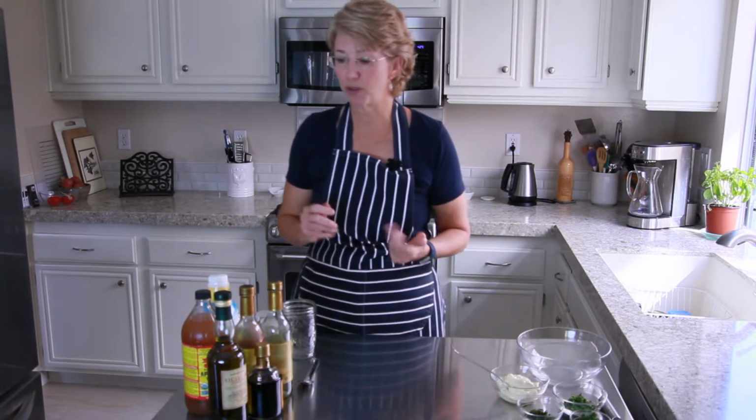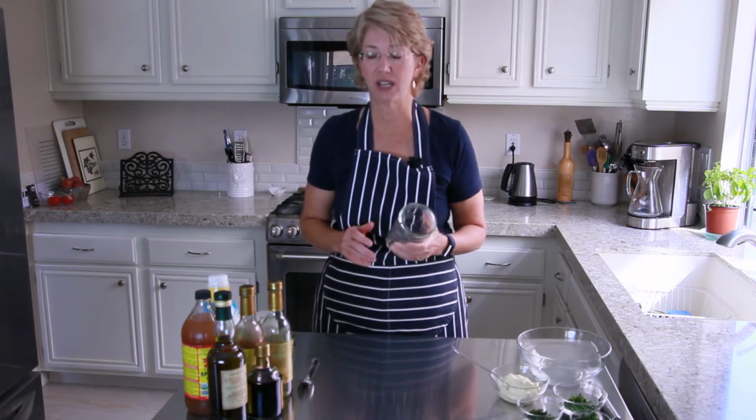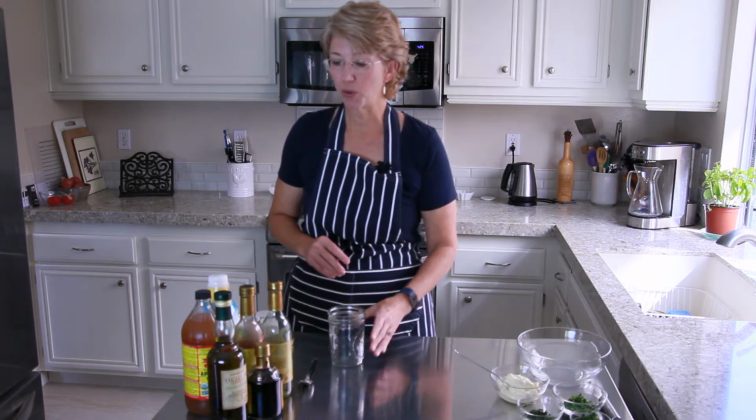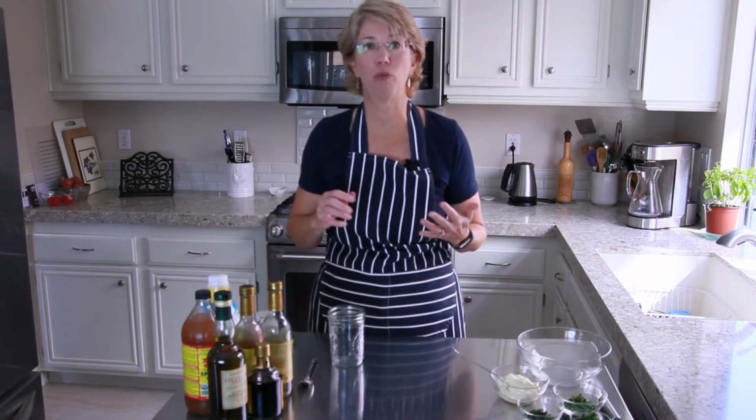So let's get started. The first one we're going to make is a vinaigrette, and I'm going to use a jar just simply because it's so convenient, and it's a great way to shake things up really quickly and get it done. Okay, what we're going to do is we're going to pick an acid, and we're going to do an acid to oil ratio of 1 to 3, which I find to be kind of the perfect ratio.